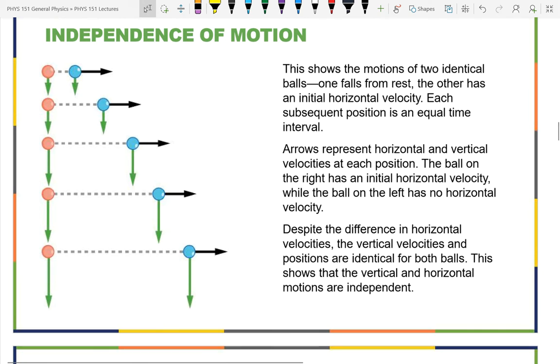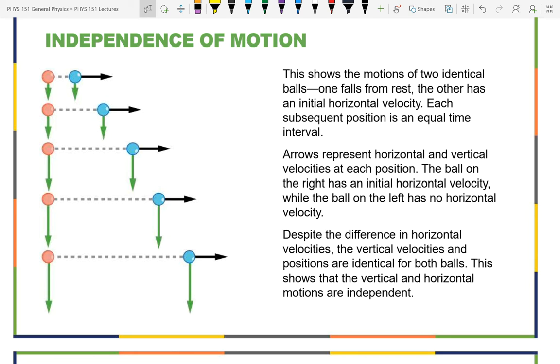This picture, by the way, has arrows indicating the components, that is the speeds in specific directions. So the black is the horizontal speed, and you see the black arrows are all the same length, staying at constant speed. The green is the vertical speed, and you see the green is speeding up as it drops. And of course, the red ball just has the vertical speed changing. It didn't have a horizontal speed, so it stays zero for horizontal throughout.